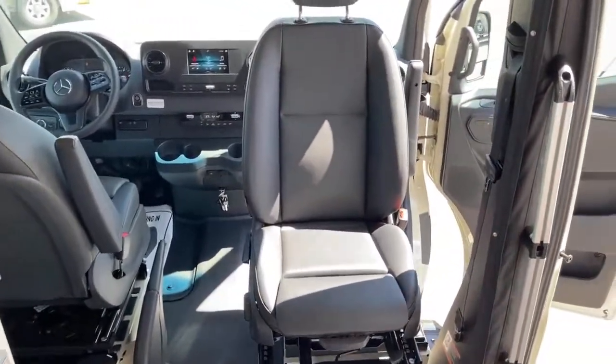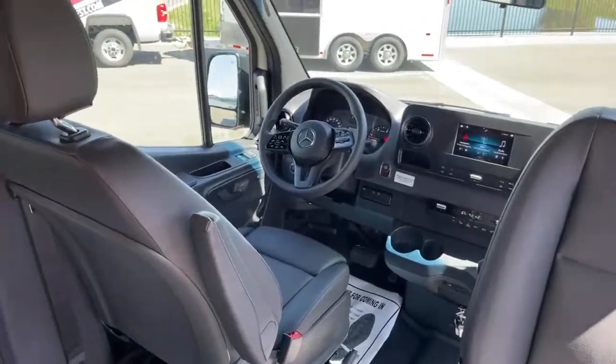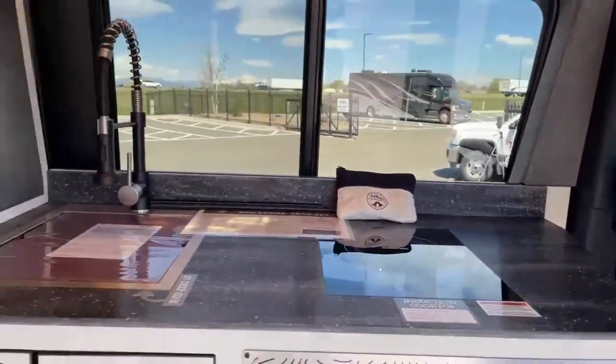All right, so that is the Antero Motor Adventure Motors Long's Peak van.